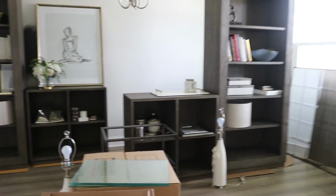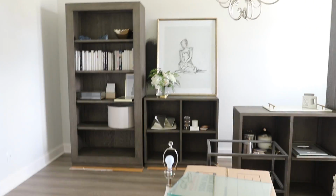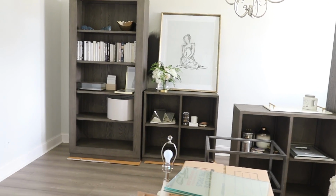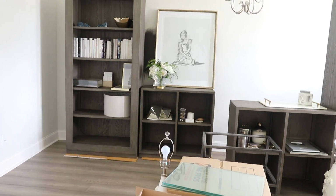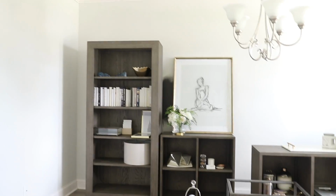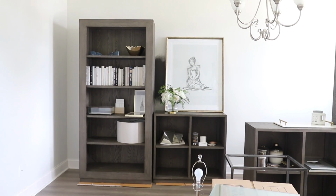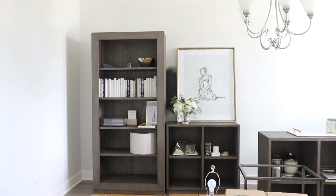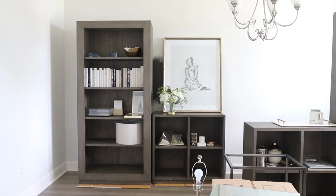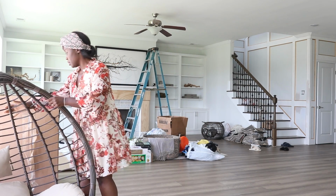But anyway, just wanted to show you guys the office and where I was kind of heading with the space. Furniture is going to be the same, decor the same, same desk, same everything. I'm just tweaking the paint color, that's about it. Oh, minus the lights, which I don't know when that's coming, but everything else is going to pretty much be the same.